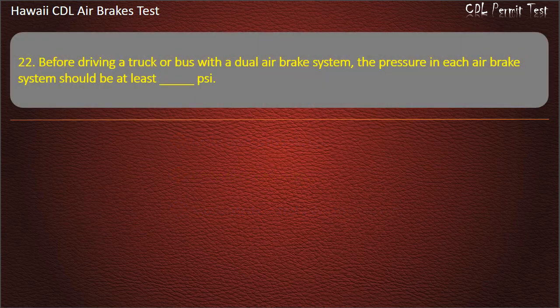Question 22. Before driving a truck or bus with a dual air brake system, the pressure in each air brake system should be at least psi: 80, 120, 100. Answer. 100.